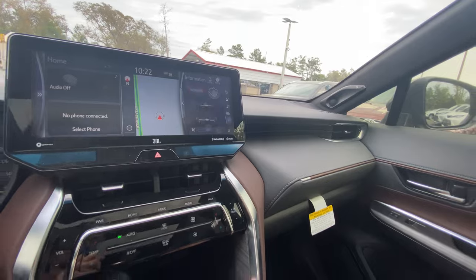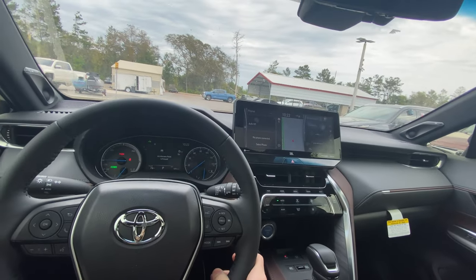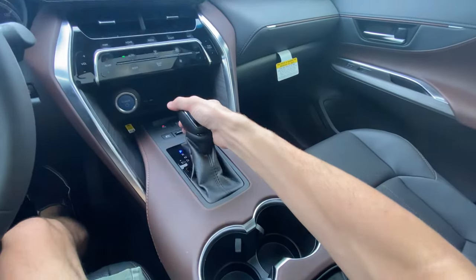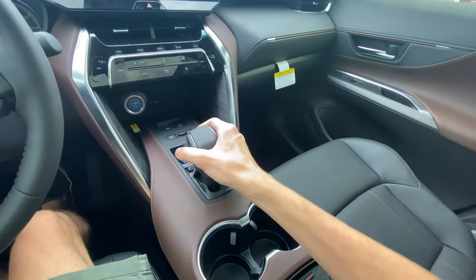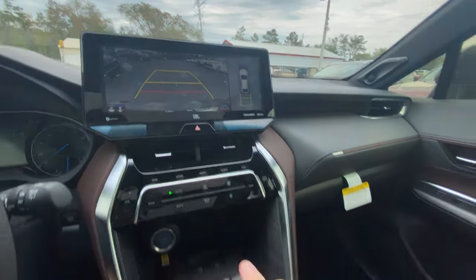And the Venza does come with a 3-spoke leather-wrapped steering wheel, as well as a CVT transmission with manual-like shifting through the shifter. And when placed into reverse, a 360-degree camera does appear, as well as parking sensors in the front and rear.